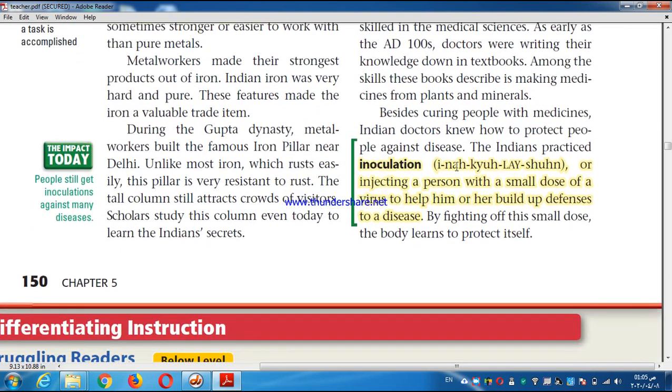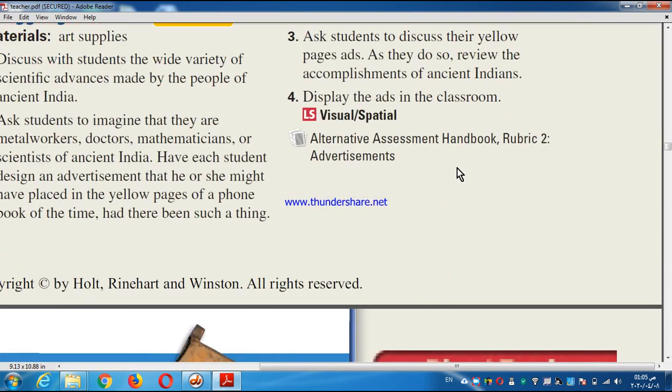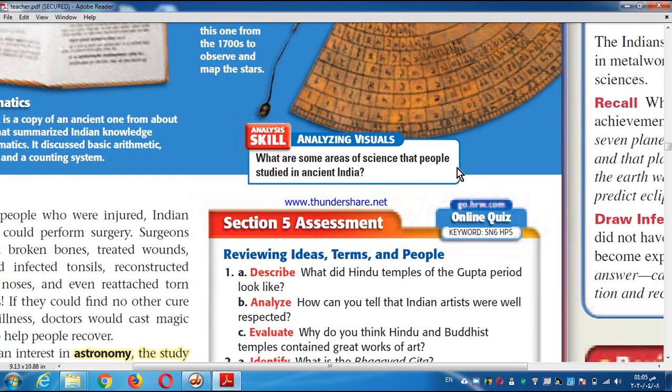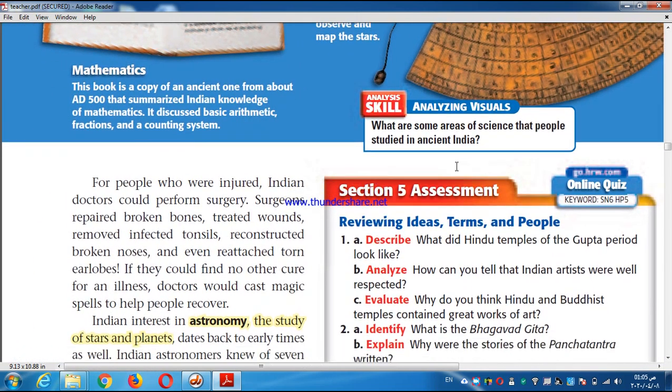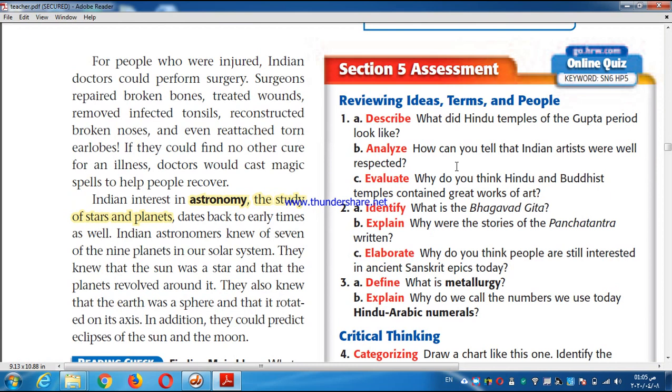Yes, in medical sciences. Yes, we're going to move to this point. Yes. In medical sciences, they made medicine from plants and minerals. This is the first point. This is the first contribution, guys. If you read this carefully, we're going to conclude that they made medicine from plants and minerals.